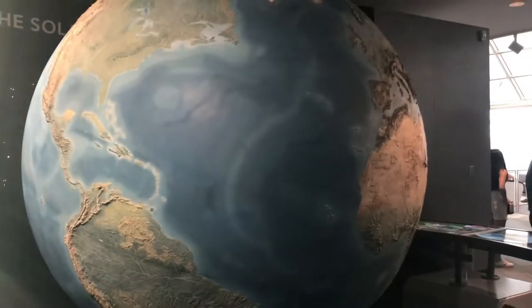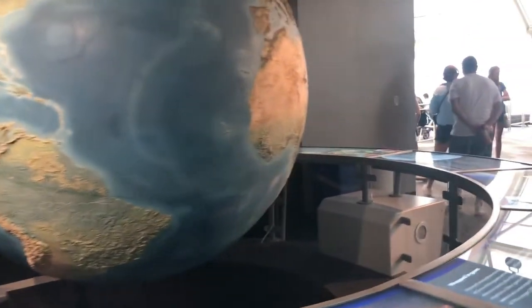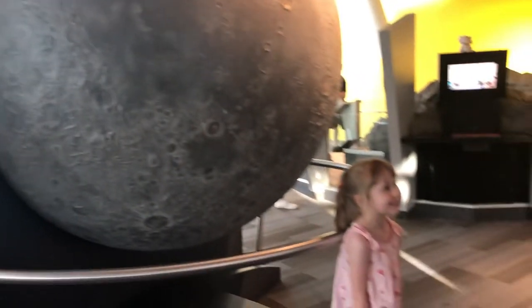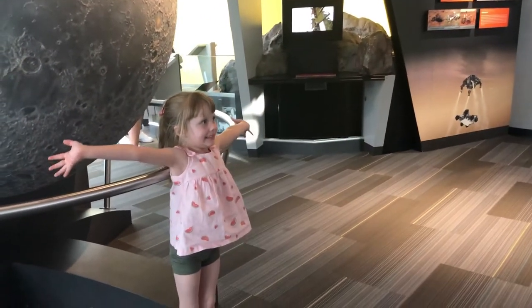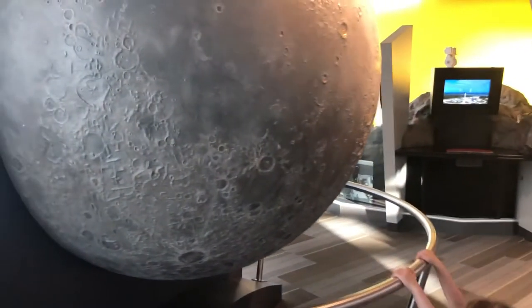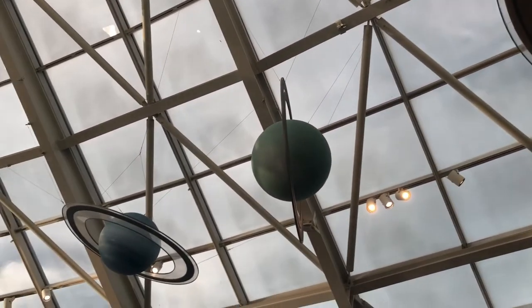We finished dinner and now we're back to explore the top level. This is a giant Earth. I think we can get her picture in front of this, Brian. There's a giant moon. We're gonna try to get Lexi's picture in front of it. And have everything up above hanging from the ceiling. The entire solar system.